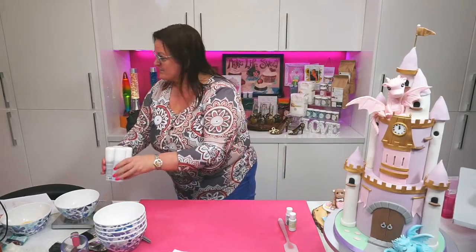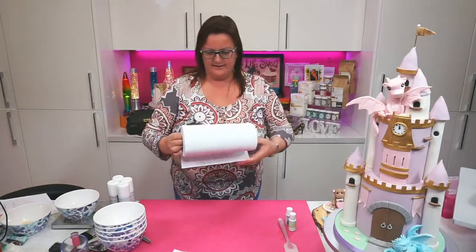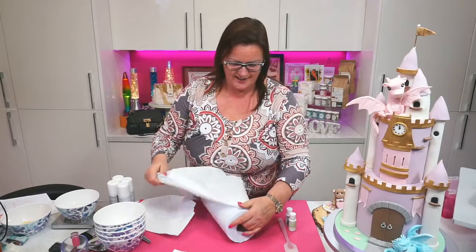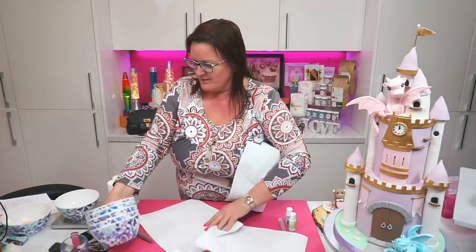Right, so I've got out some sprays. Do you want me to get some kitchen roll down if you're going to start spraying and colouring? Do not think for one minute that they will let you get away without colouring this.